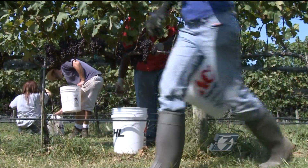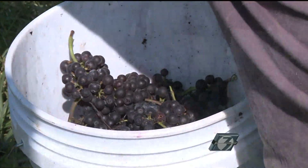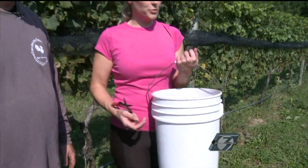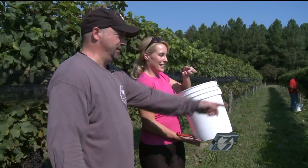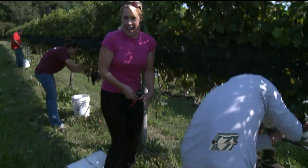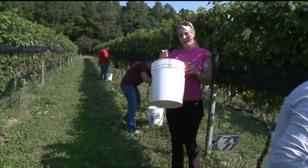But this group is all business. Just because your bucket is full, it doesn't mean you get a break. Now you just yell bucket. Really loud. Really? Bucket! Okay. You walk over there, see? And you give it to him, and he'll throw you another bucket. Magic. Yeah, there you go. Now I have to go back to work.